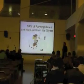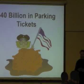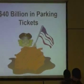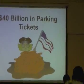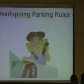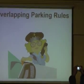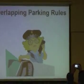Rules live on city websites. And that results in a lot of parking tickets. Consumers spend $40 billion on parking tickets globally on an annual basis. Part of the reason we get a lot of parking tickets is that there are overlapping parking rules.